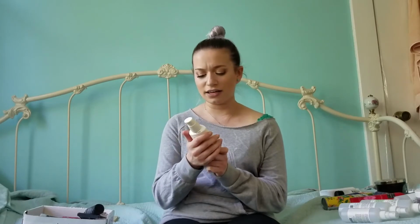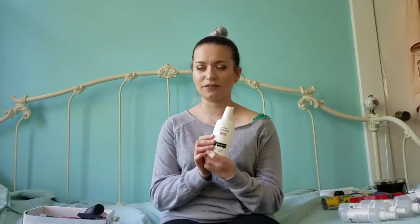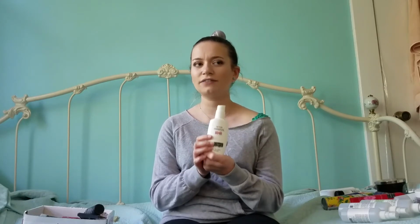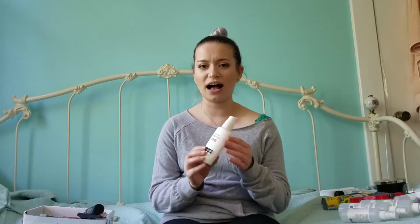Next, we have the Oil-Free Moisture Neutrogena Moisturizer for combination skin. I used this for a while. I think I talked about this in my last Empties, and now that I've switched to a different moisturizer, I don't like this one. I just feel like this didn't really do anything. Like, my skin would still be dry.